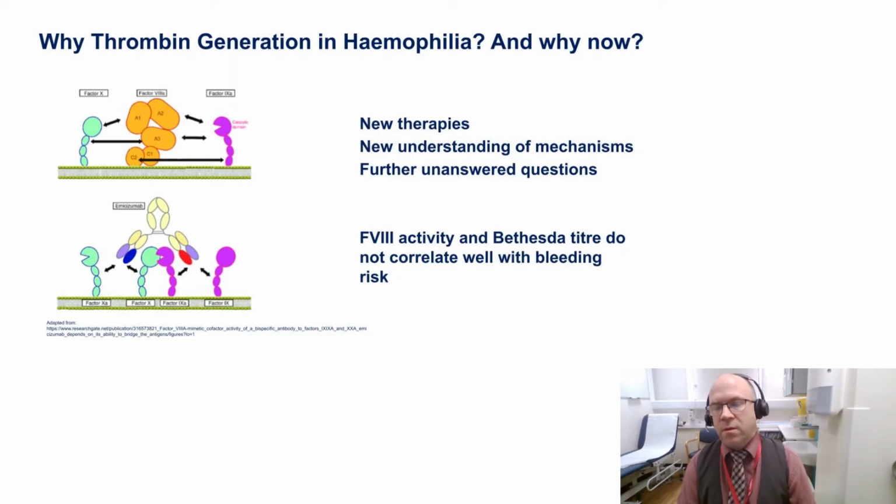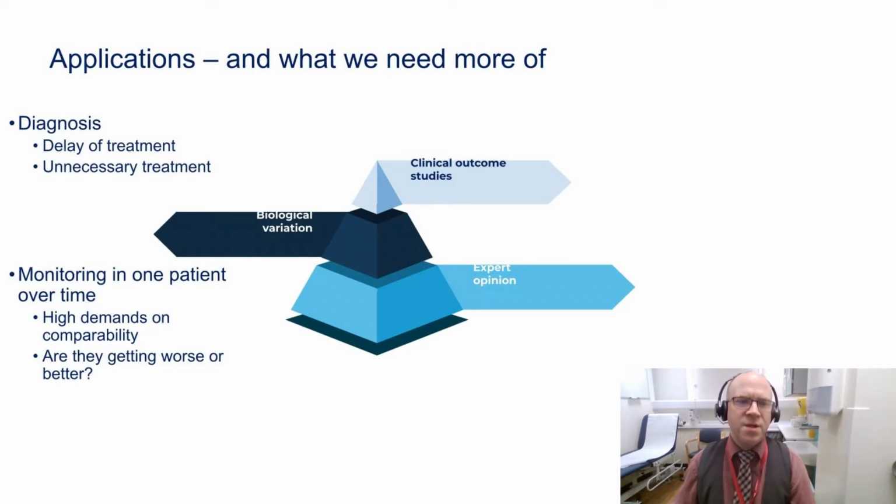So the question is, again, has the door become open for thrombin generation to really show its clinical utility in this field? The reason that haemophilia is a really useful paradigm for this is because it really exemplifies a lot of the outcomes of what we are trying to achieve in a clinical laboratory. If we loosely think of it as trying to diagnose patients, or trying to monitor patients whom we've previously diagnosed over time, we need to know that the assays we are using are useful for these purposes. And how do we determine if that's true or not?